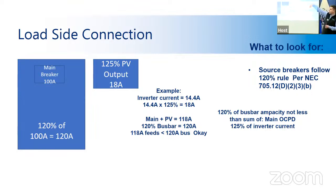If you have 100 amps coming in the top, and then you have, I don't know what you are doing in your house, 20 amps coming from your PV system, at no point in that bus bar should you ever have over 100 amps, right? So that's kind of how that works.